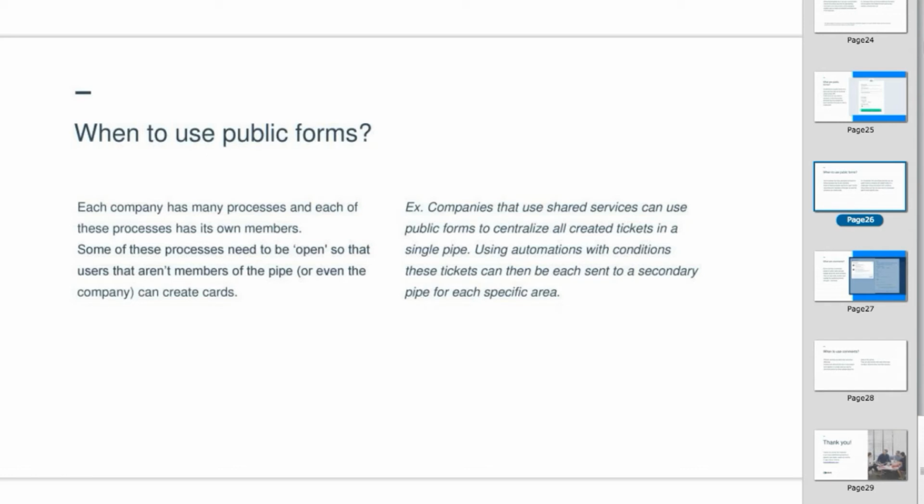A very frequent example we see using public forms are in companies that use shared services. They use public forms to centralize all created tickets in a single pipe. If you want to move a step forward, you can use automations with conditions to forward these tickets to a secondary pipe for each specific area. So let's suppose your company uses a shared services company to manage financial services, IT service desk. They can have a single pipe in which people can create requests for the company and then delegate all those tickets to the specific area automatically without having to do it manually.